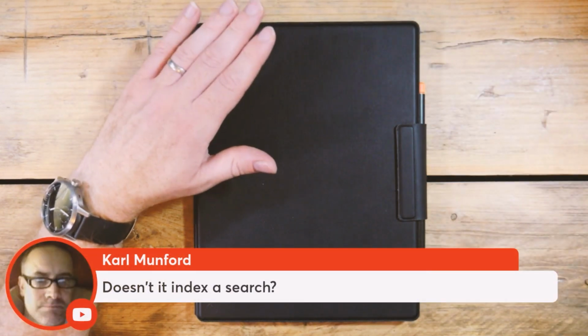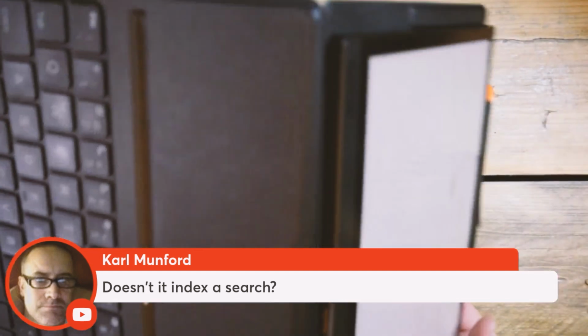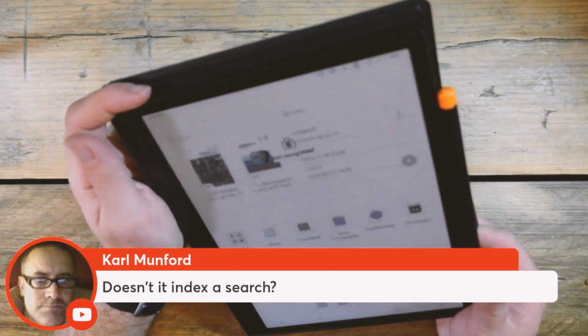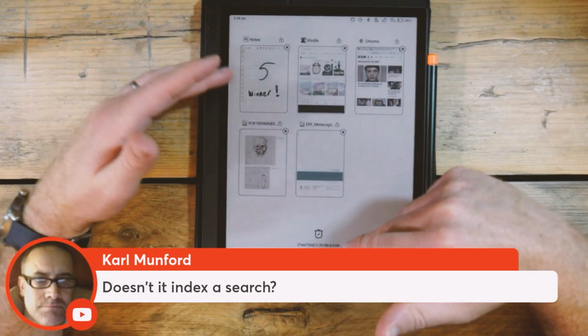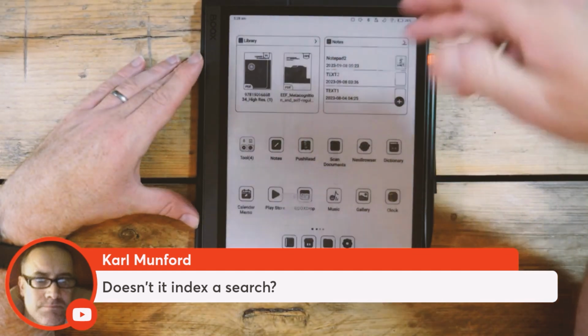And Carlas, yes, it does index and search it. Once you've gone through and searched it all, it then knows all that handwriting. So next time you search, it doesn't take quite as long. I don't think I've ever searched throughout all the notepads on this, but if I now go into notepads and search, it won't start from the beginning.